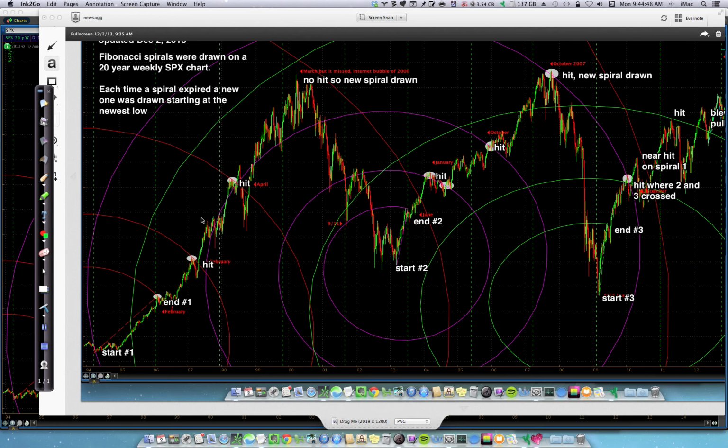Good morning. Today is Monday, December the 2nd, and I wanted to update this weekly 20-year SPX chart where the Fibonacci spirals were drawn. This goes back quite some time. I've done several videos on this. It started back here in 1994 with this first spiral, point 0 here and 100% here.